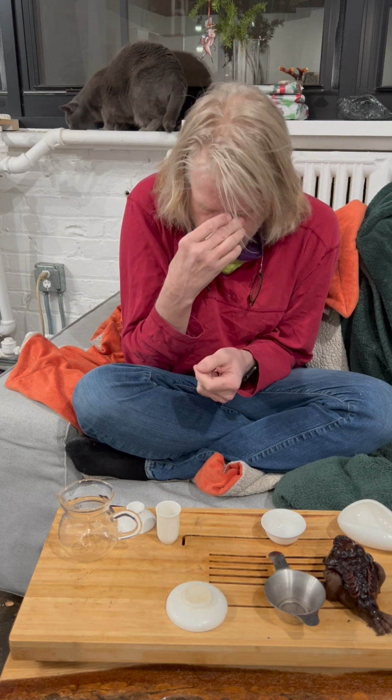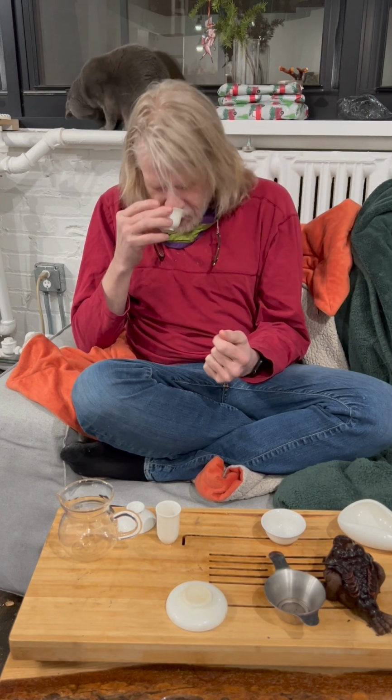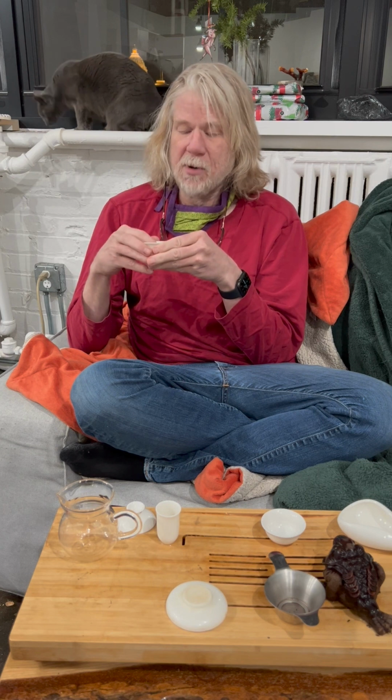Let me see if I can explain it. Okay, chalky. So there's some minerality I noticed right away. There's this beautiful Dan Cong flowery perfume that is common throughout them. If you're really into it, they make some that taste like ginger flower or jasmine flower. I don't know if they make jasmine there, but a variety of specific flowers. I'm not a flower person. I can't pick that out, but I have to take their word for it.